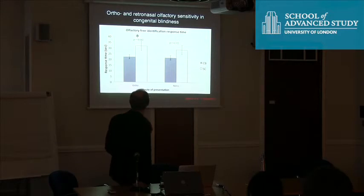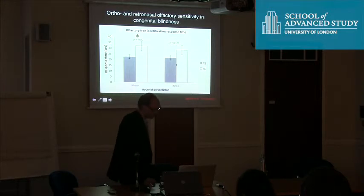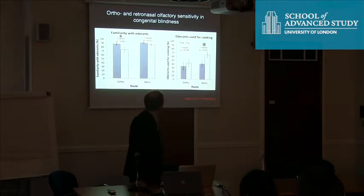What about the reaction time? So this is the time it took for the subject to identify the answer. And we see a significant effect for the orthonasal route. So the congenitally blind subjects are significantly faster compared to the sighted control subjects in the free identification of the odors, while for the retronasally presented stimuli, there was no significant difference, although it went a little bit in the same direction.